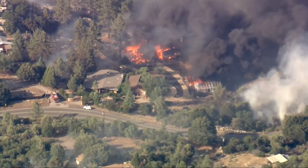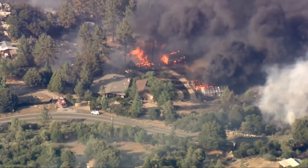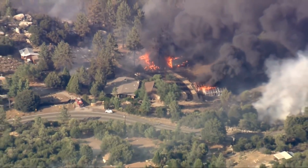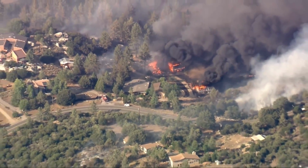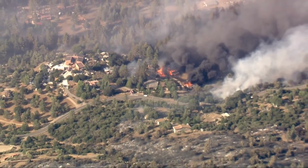Yes, I was just trying to get that for Micah, and I think this is actually very close to Mountain Center. I'm using the lake as a reference, and that's the 74, and I think that is very close to Mountain Center.